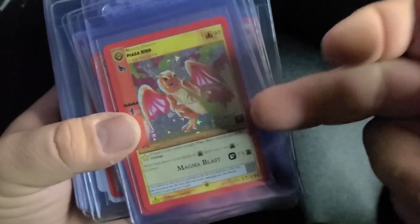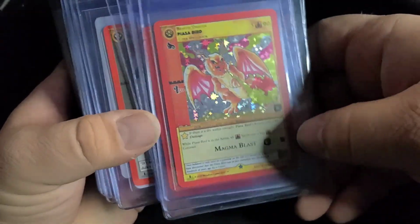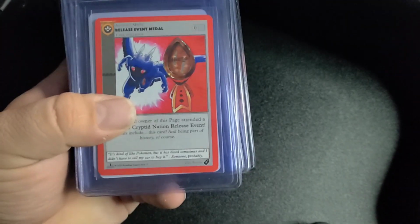So this was actually the last time in a Heritage Weekly they sold MetaZoo cards, and I cleaned them out pretty much. So that was pretty cool. I'm looking forward to getting those cards graded.